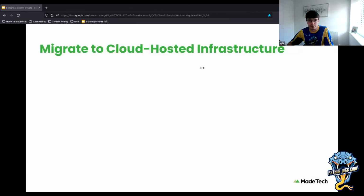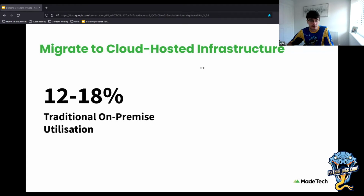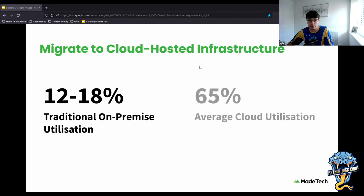So the first major step would be to migrate to cloud-hosted infrastructure. Traditional infrastructure uses around 12 to 18% of its total utilization. And in comparison, cloud utilization is around about 65%. This is due to the shared hardware that comes between the two. 33% of enterprise infrastructure was still hosted on on-premise infrastructure in 2022. This means that if we can move these to cloud-hosted infrastructure, we could save 77% fewer servers and reduce our carbon footprint by around 88% in total.